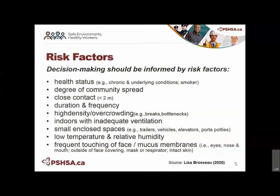Overcrowding and high density situations. When we look indoors with inadequate ventilation, adding more people increases the density and the concentration. Also, I've got particular concern around small enclosed spaces. We don't always pay enough attention to that. Like on construction sites, trailers, but this includes things like elevators, porta potties, and worksite vehicles.